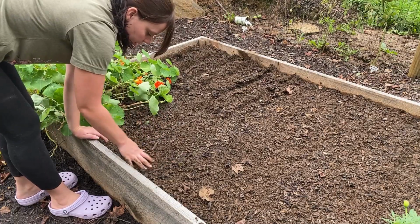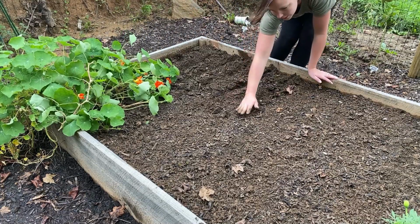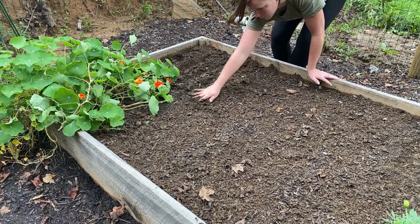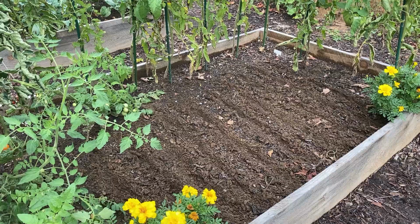Again, you don't want to plant these seeds very deep in the soil because these are very tiny seeds and they don't have a ton of energy to push up through a whole bunch of soil. So you just want to very lightly cover them with some soil.